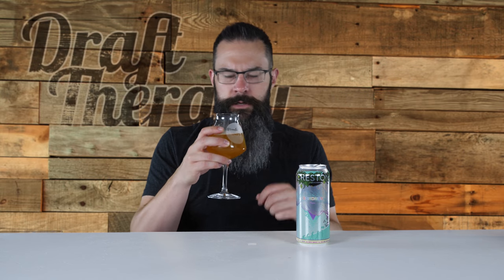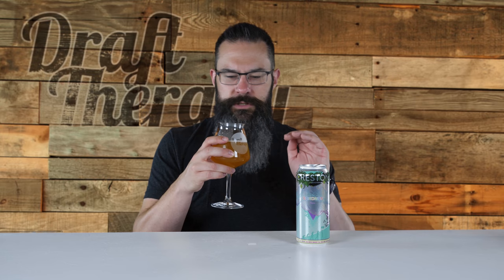borderline sweet, but also has that kind of fleshy citrus taste, like fleshy orange peel or orange zest or almost borderline lemon. Like I said, it's not quite sweet, but it's not quite super bitter either. So it's just kind of walking that fine line.